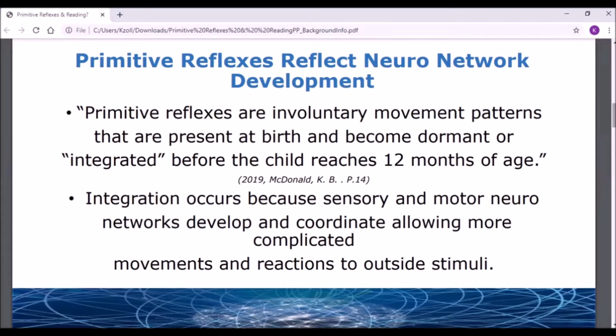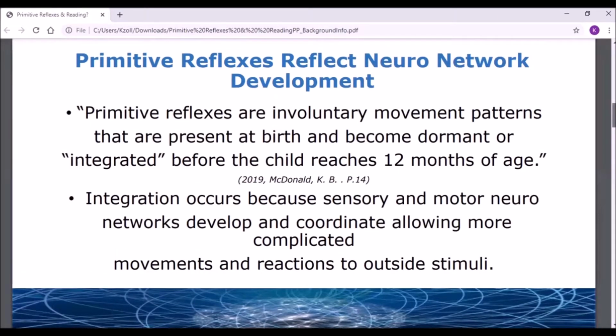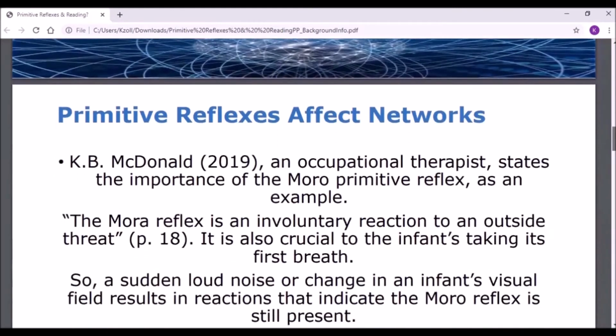Integration occurs because sensory and motor neural networks develop and coordinate, and they allow more complicated movements and reactions to the outside world, to outside stimulus. Reflexes are important because they're a survival mechanism, but when we don't need them, they can be integrated and they give way to more conscious and volitional movement. Those are what primitive reflexes are. They begin very early in utero.